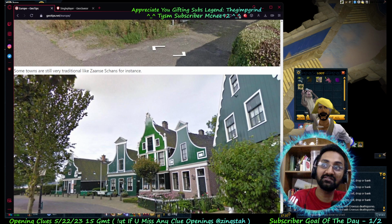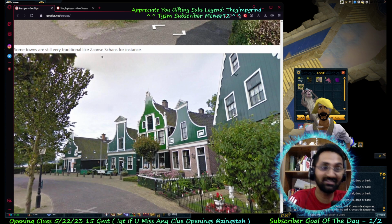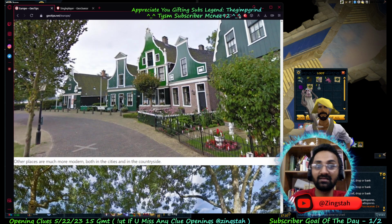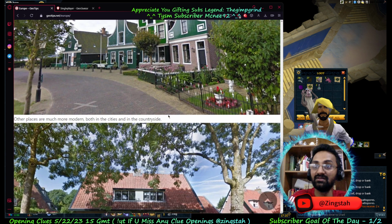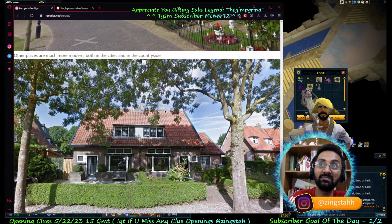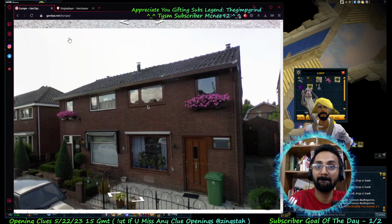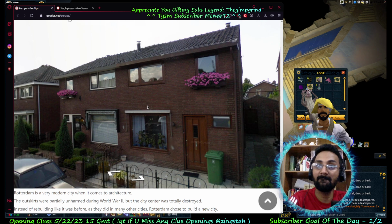Some towns are still very traditional, like the Zaanse Schans, for instance. I'm probably butchering these names, but okay. This looks interesting. Other places are more modern, both in the cities and in the countryside. This looks like UK to me, basically.